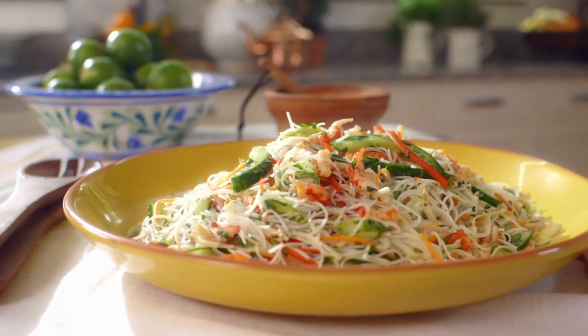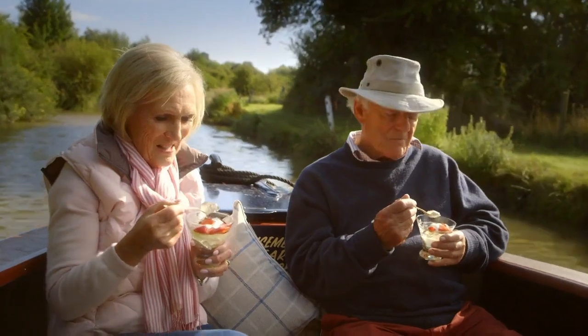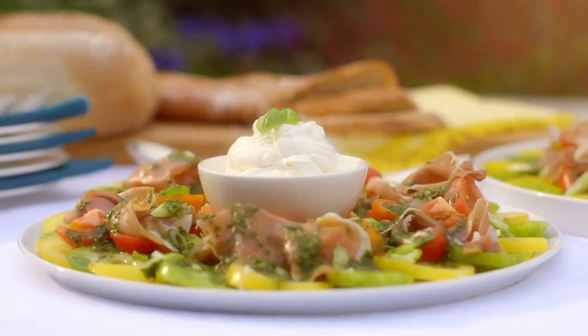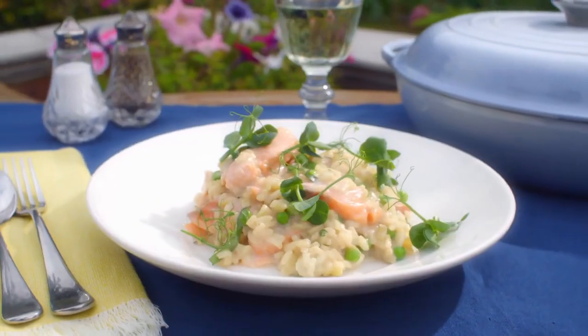From my delicious ideas for lazy days. Here you are, darling, a treat for you. I could get quite used to this. Very nice. To moments when you need a little comfort. Life doesn't get better than that. And stylish treats to delight your guests. Today, it's foolproof recipes for those days when you're simply run off your feet. Maybe I should have chosen a bigger spoon. It really is absolutely delicious.